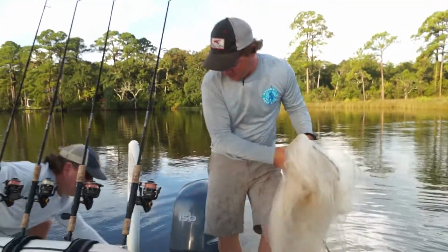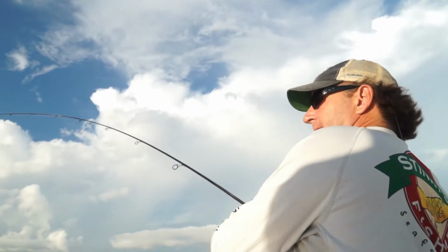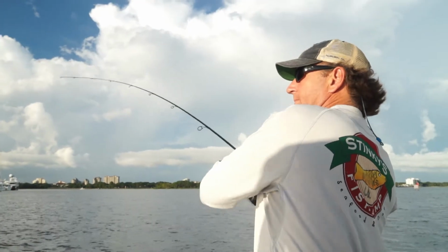Well, South Walton offers a variety of fishing opportunities for experienced anglers and for families and first-time fishermen. We've got a great fishing fleet that launches off of Grayton Beach, but there's just a really wide variety of fishing in South Walton. Fish on.